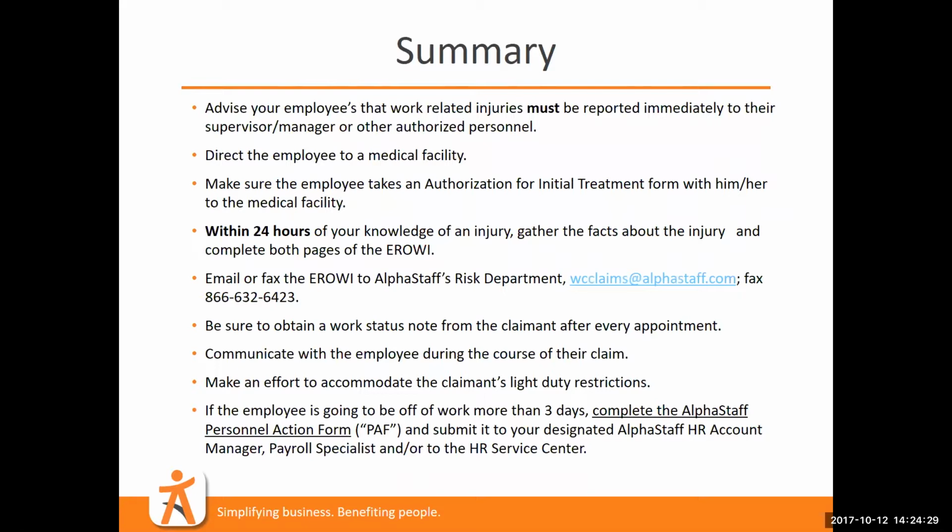The reporting is correct, as much information as possible, but if you don't have all the information, basically what we need is what happened, the name of the employee, whatever information you do have, so we can get it submitted to our carrier in order to get a claim set up so that treatment does not get delayed. I think that's the biggest issue: people need authorizations, but if we don't have a claim set up, we cannot get that process done because it has to be authorized by the adjuster. So even if you don't have all the information, submit what you have and then you can give us the information as you get it.